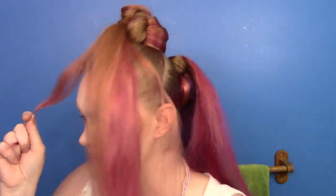So let's see. So let me curl all the rest of this. Like I said, I'm taking little sections. So I'm going to curl all of this, pin it. Curl this, pin it. I'll pop back for a second so you can see what that looks like, because sometimes it just helps for my visual learners.